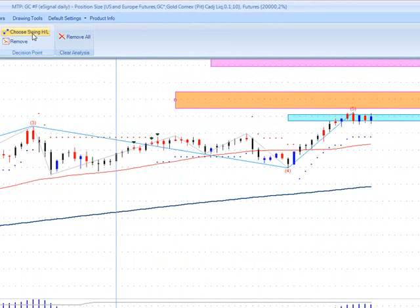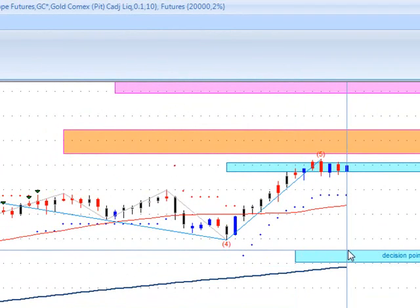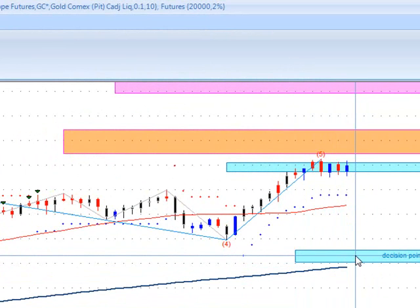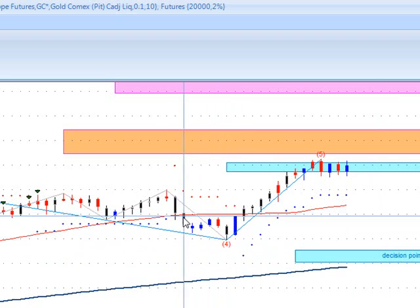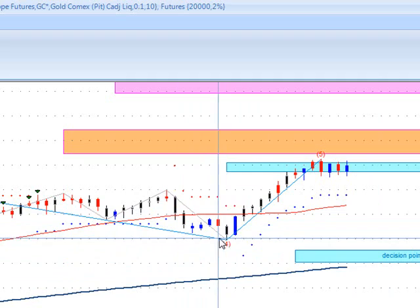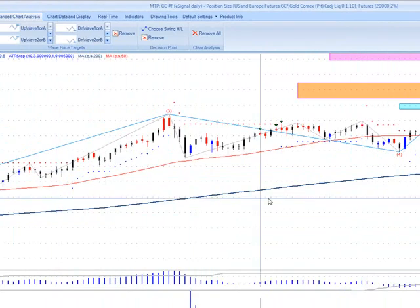Again, the correction would be back to the wave 4 DP, and that would put us around that 1461 area, 1462 area, just above the 200-day, which again would be a good buying opportunity if you're a long-term player in gold or silver. So we had this nice run up in wave 4 below the 50-day, above the 200-day, which have been good buying opportunities going back several years now, as this market tends to hold that 200-day moving average and not break below it.